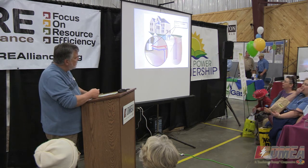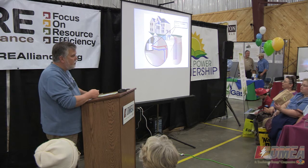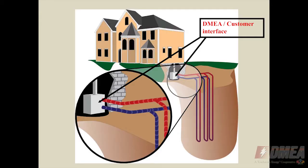This is a picture of a vertical ground loop where we would use a drill rig and put the pipes in the ground. We go down usually about 200 to 250 feet.